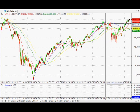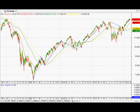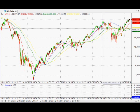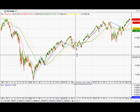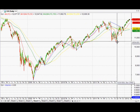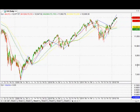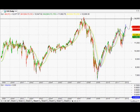And so what that tends to look like, if we don't have that correction after 5 waves up, is an extended impulse move. An extended impulse move works in nine phases up, or 9 waves up. So instead of 5, we've got 1, 2, 3, 4, 5, potentially 6, potentially 7, moving up, potentially 8 and potentially 9.